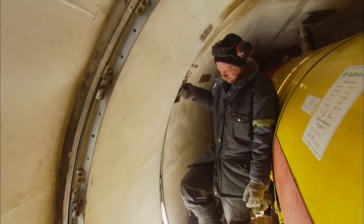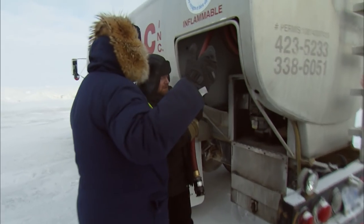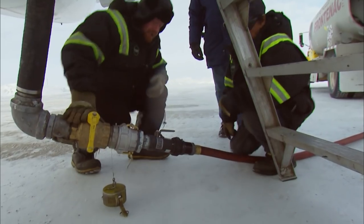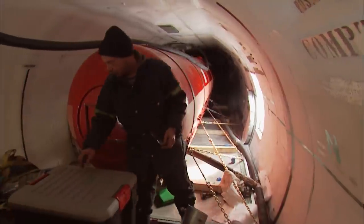At the airstrip, it's time to start the fuel shuttle. Put 4,000 liters in the middle tank. Shut it off, and then we'll put 3,500 in the back tank. From here, the Buffalo crew will fill the empty tanks on board the Electra and begin transporting fuel to stations up the Dew Line.